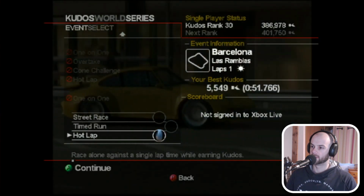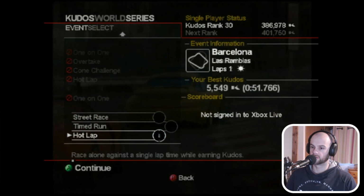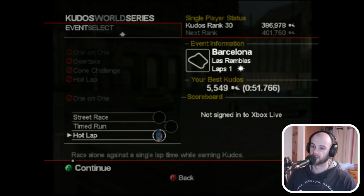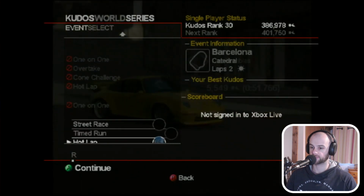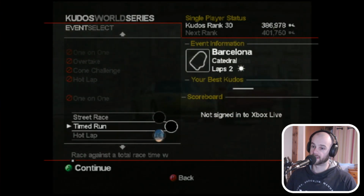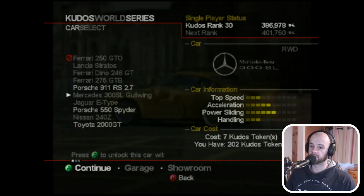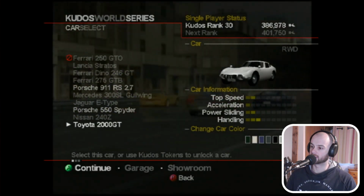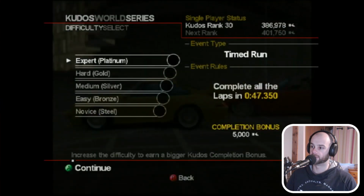But yeah, it's going to test the skills on quite a few of these, because some of the cars we can use are on the limit of being able to do it for quite a few of them. Right, so jumping straight into another timed run, or another time-based event. So we did a hot lap first, now it's a timed run. And unbelievably, I managed to do this in the slowest car. But this is, like I said, on the limit of being able to do this.